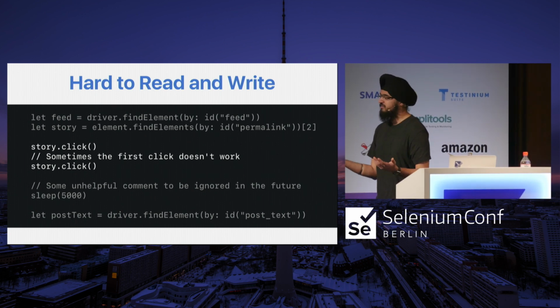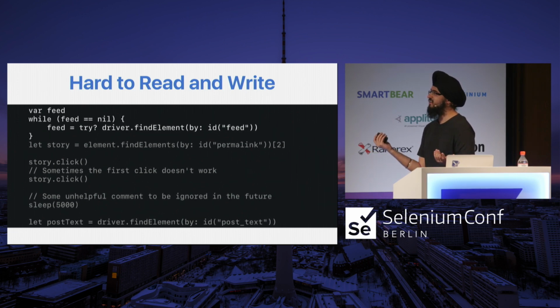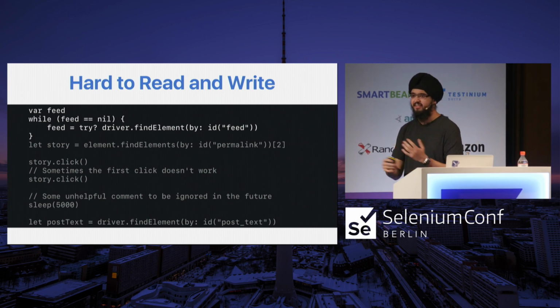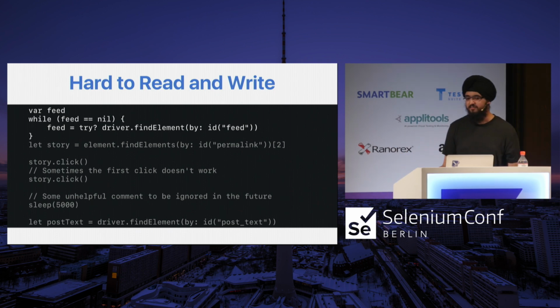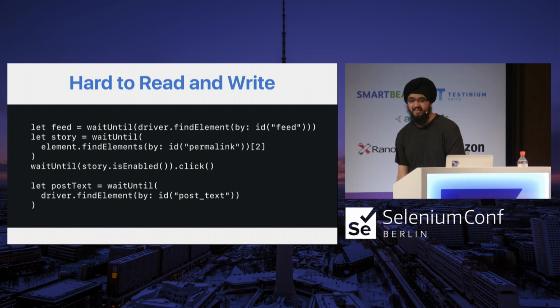And then certain times the feed would be slow to load for some infra reason. And then you want to make sure you find the feed. So let's just do a while loop until we find it, right? What's wrong with this? If the test is failing, it's just going to sit there, and you would get nothing after the test ends. So a lot of these problems are actually solved by the wait until abstraction WebDriver gives us. But now the code is already getting hard to read. And you don't want to do checks like is enabled within your code base, right? And there are still possibilities of having flakiness later on.